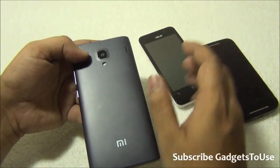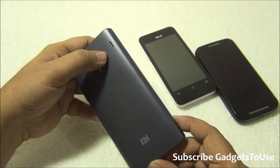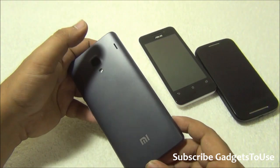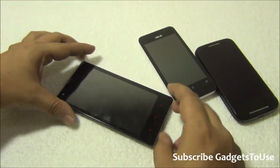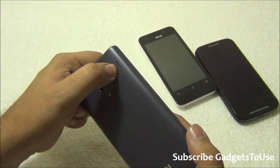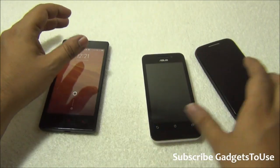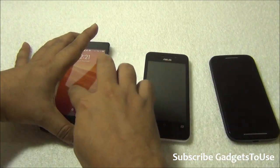Redmi 1S loudspeaker is fairly loud, much louder than these two phones. And again, in terms of the overall design, this is a pretty okay design. If you place it like this on a table, then the loudspeaker will not get blocked because it is slightly on the curved side. So it will get muffled a bit, but it will not get blocked. So let's talk about the third thing, which is going to be the display size.